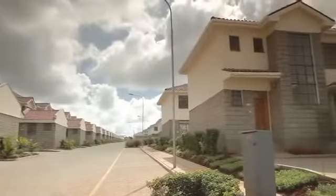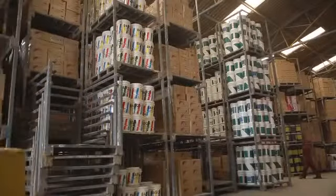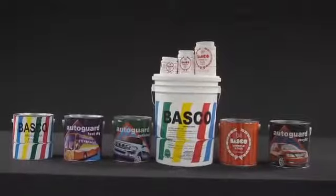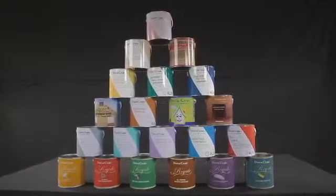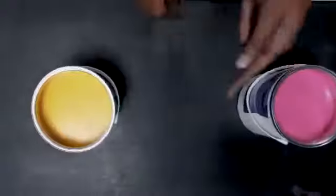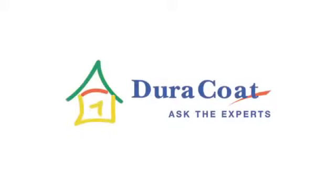Basco Paints has 3 main brands under its parent company: the Basco Economy range, the Duracoat range, and the Duracoat Royale range. We believe in excellence and having superior brands that will outshine our competitors. Basco Paints strives to live up to our brand promise, "Ask the experts."